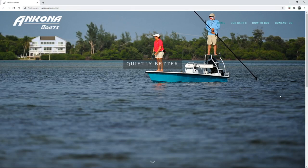This is episode 3 in a series I've started looking at technical poling skiffs. It's called, you ever wonder what the perfect technical poling skiff looks like? It's a sister series to my you ever wonder what the perfect micro skiff looks like series, where I look at cool micro skiffs and technical poling skiffs in this case. And today I want to look at the big brother, I would say, to my boat.